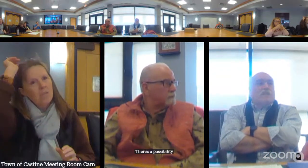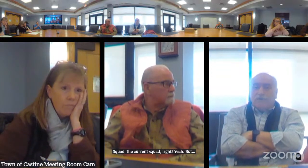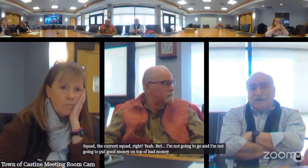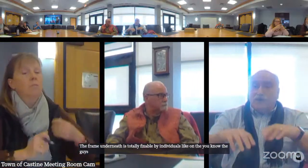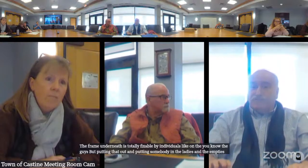Squad is aging out itself. It won't pass inspection. The current Squad won't. But I'm not going to put good money on top of bad money. It's going to take thousands of dollars to repair, and it's rusted all up. The frame underneath is fixable by individuals, but putting the ladies and the EMTs in it, no.